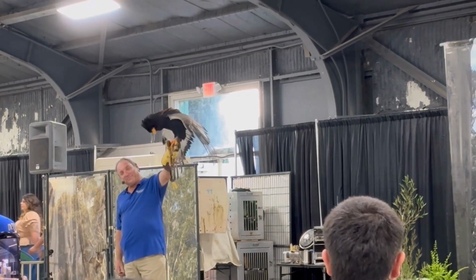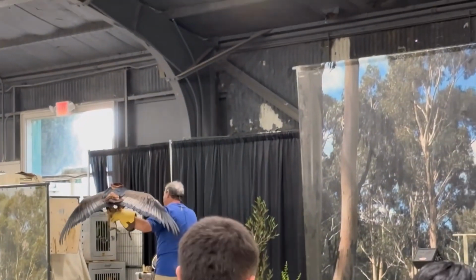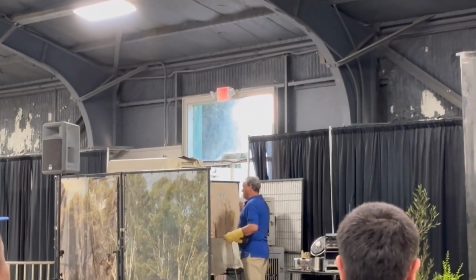All right, did you get the food? There you go. Looks like you got stuck on your beak a little bit. All right, kiddo. And we're going to set you right inside there. Good job. Good job.